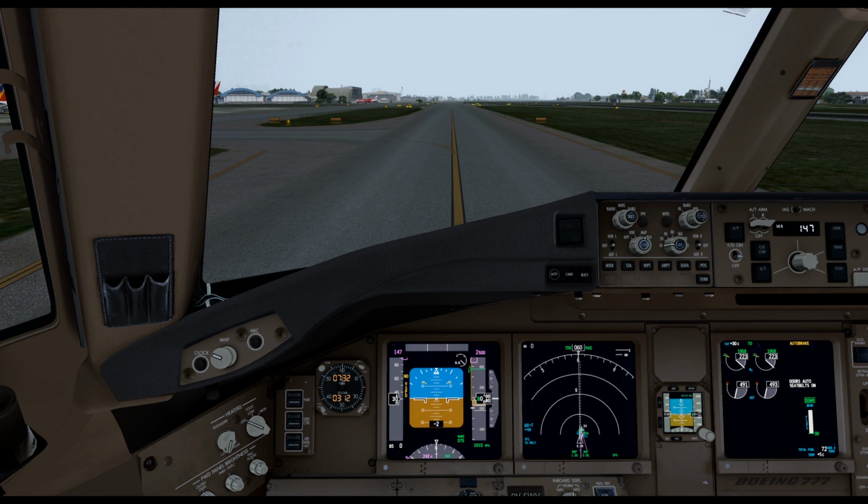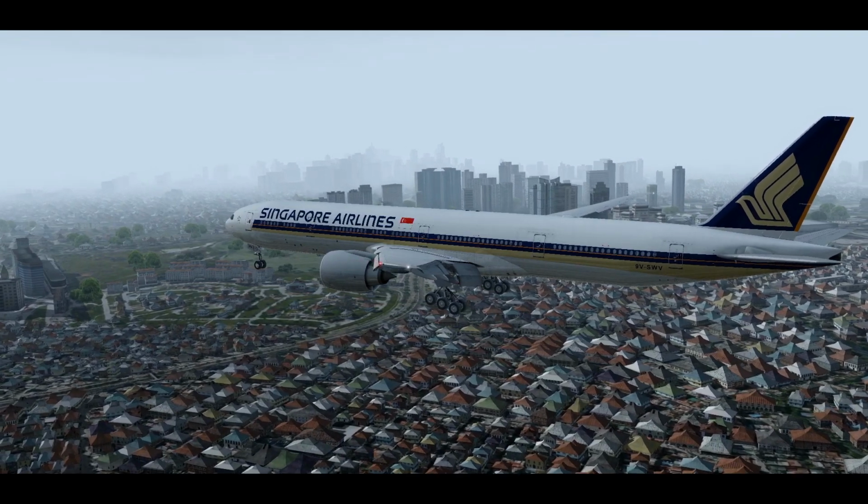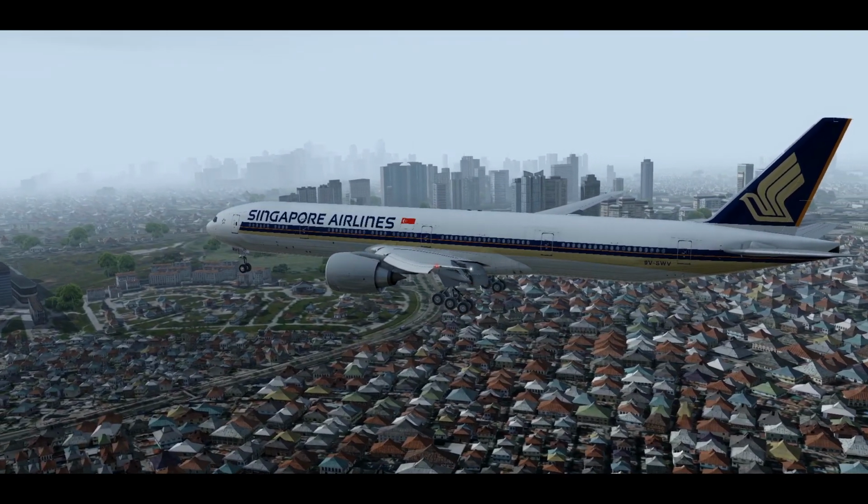Afternoon, continue approach runway 06, number 2, wind calm. Traffic to depart runway 31.